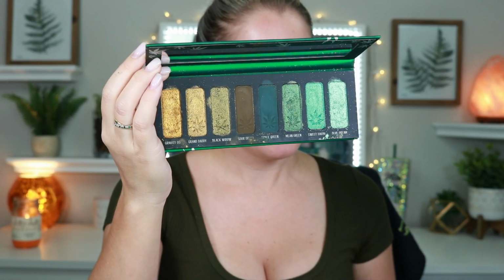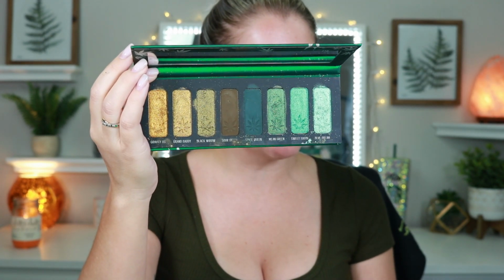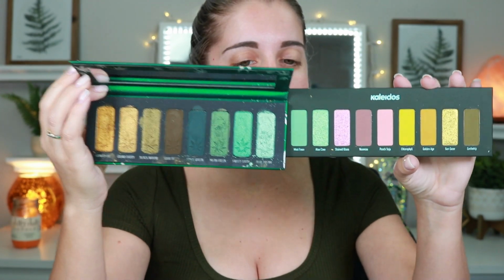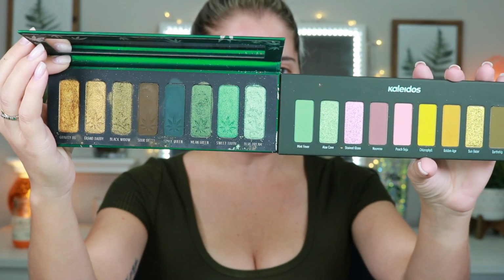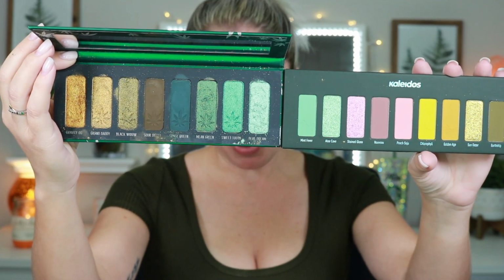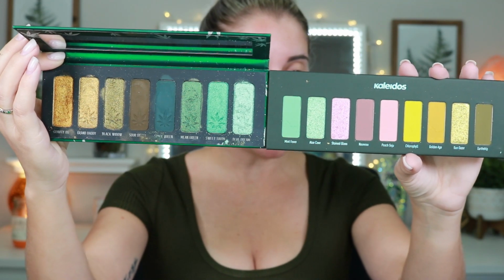So here's the Flower Punk palette, and then I'm just going to show you guys the Smoke Sessions, because everybody liked to say that these two compared, and I just want to see if there really is a comparison. So here is the Melt Cosmetics Smoke Session palette right here. You guys can see that I've used this palette quite a lot. I really do love this palette. So you have the Smoke Session, and then you have the Flower Punk. You can see that they are around the same size, but Melt Cosmetics definitely has a bigger pan size for their shadows compared to Kaleidos.